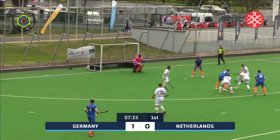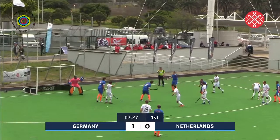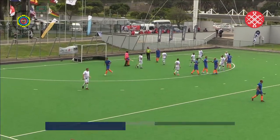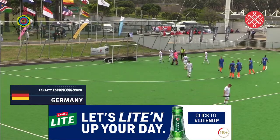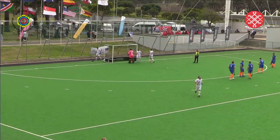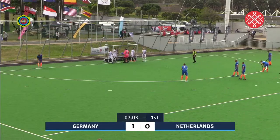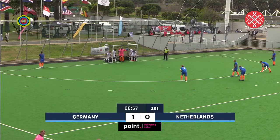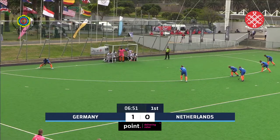Ball gets played in. There's an opportunity in the circle for Stevens. Another shot coming in. And it's the Dutch who have forced another short corner. The Oranje Army are in full flow now. The Dutch have suddenly found their rhythm here after conceding that early goal, and they were able to equalize from the short corner previously.